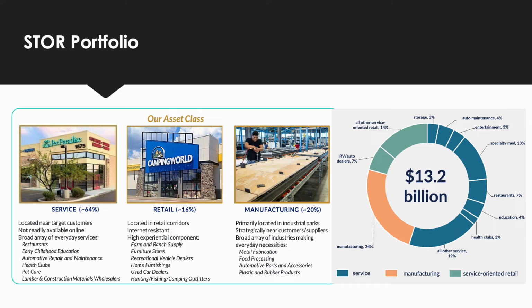And so now as we transition to the retail section, we can see that it's their lowest amount of allocation, but some of the things that it includes are farm and ranch supply, furniture stores, recreational vehicle dealers, home furnishings, used car dealers, and hunting, fishing, and camping outfitters. And again, two of the things that I really like in the retail section here are going to be the farm and ranch supply. Again, farming is a huge industry.